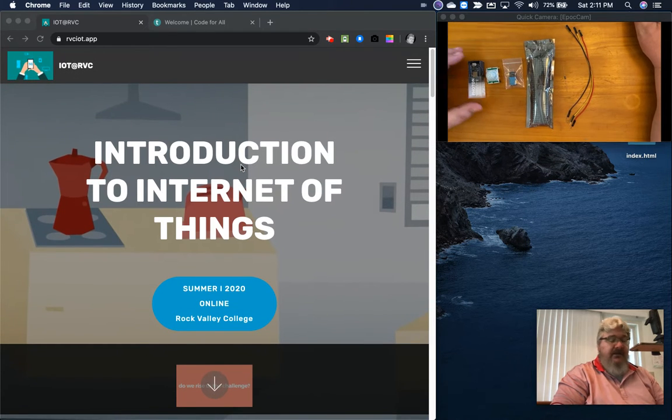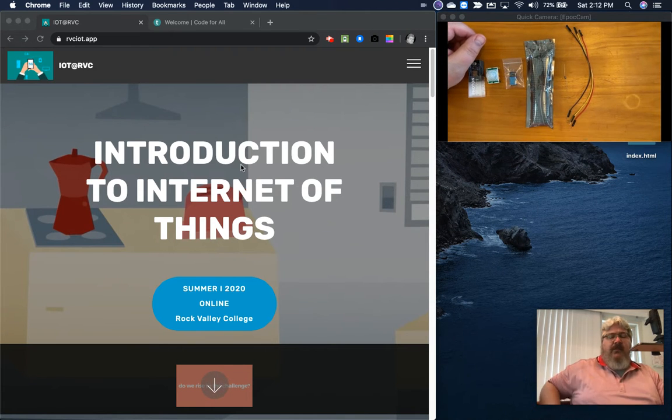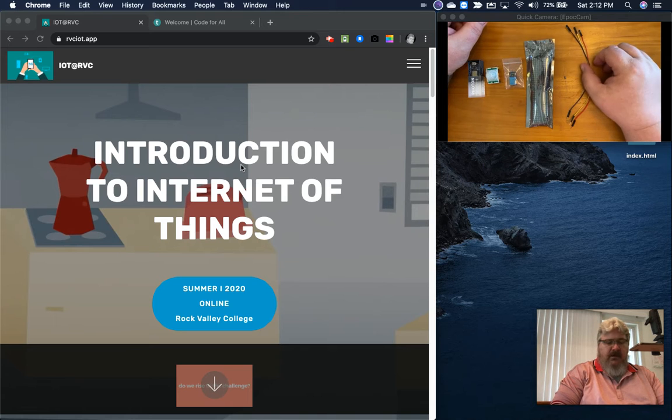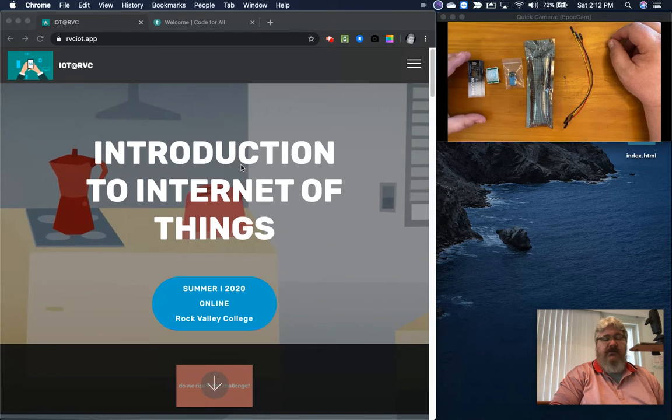RVCIOT.app. The idea sprouted a few years ago, actually, when I bought a Ring device for our home and wanted to customize some of the settings in the app. And so I found many resources out there during that time. That was about 8 years ago, and the resources are even greater now. And the demand for skilled IoT workers is even greater, as you can imagine.